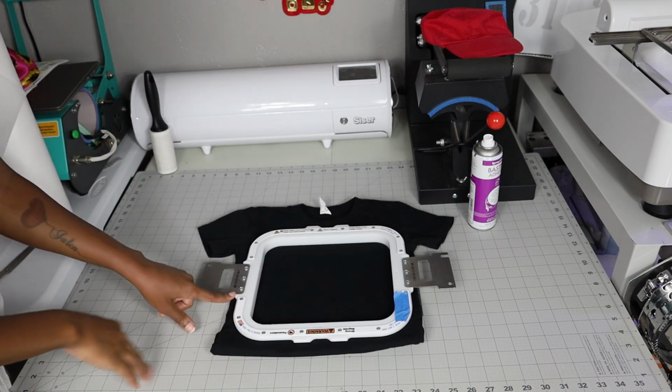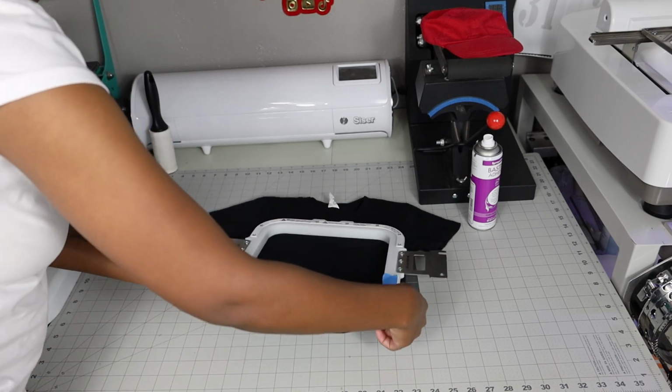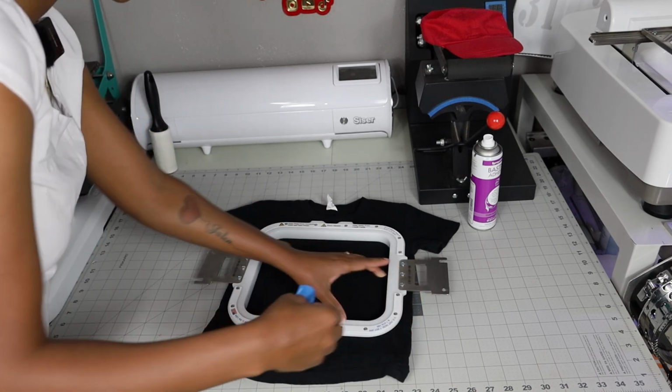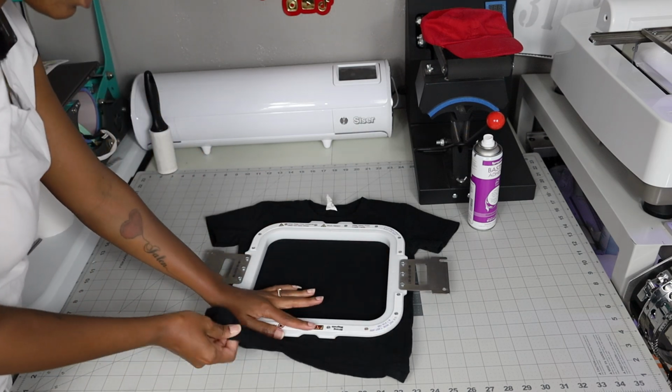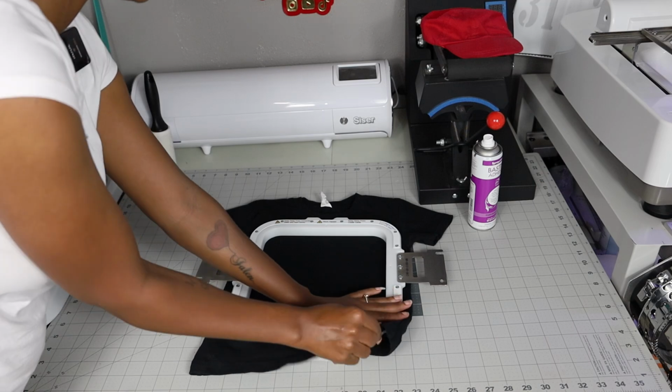So I'm going to go ahead and hoop this first. Hopefully we can get done with it, and then we'll go ahead and do the tumblers. The tumblers don't take too long. This is actually a quick process. We're just going to do the straight first. I'm going to go ahead and pull it just to make sure it's tight.